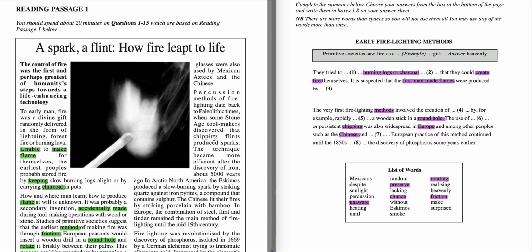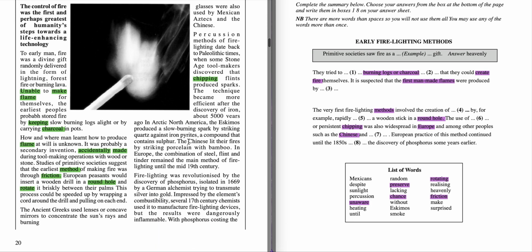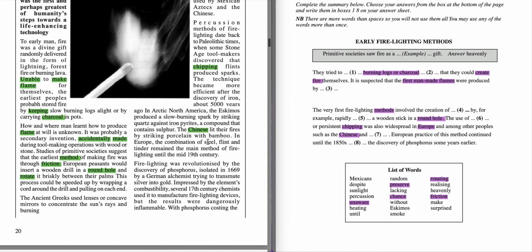So here in the following paragraph we have some information about chipping, but it was a percussion method of fire lighting dating back to prehistoric times when the Stone Age toolmaker discovered that chipping flints produced sparks. Further, it was saying that the Chinese led, the first fires by striking porcelain with bamboo, and in Europe the combination of steel, flint and tinder remained the main method of fire lighting until the mid-19th century. So the answer is going to be this one, because this is a percussion method of fire lighting. So the answer to this 6th question is going to be percussion.